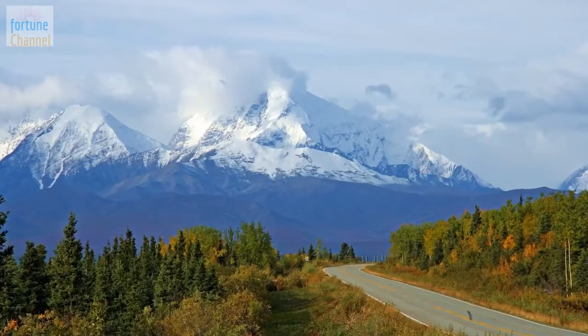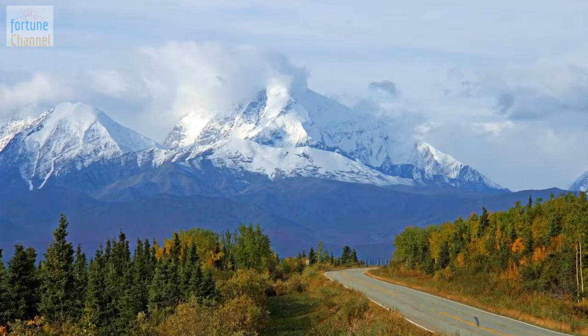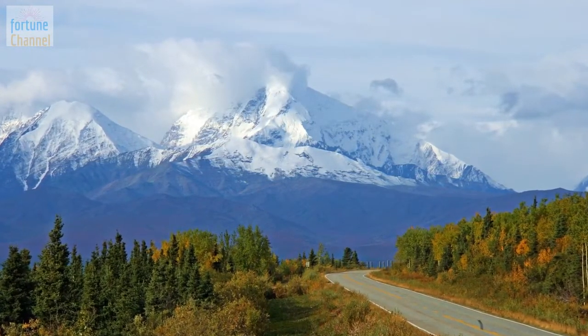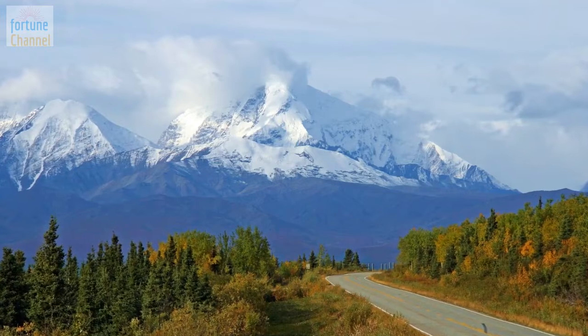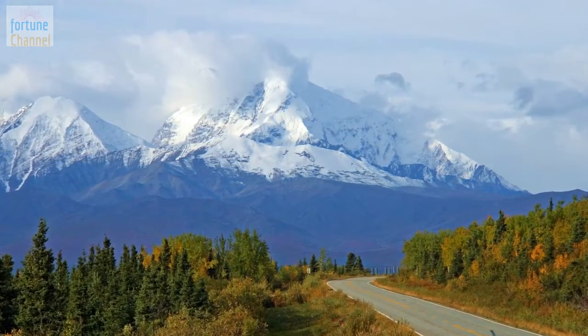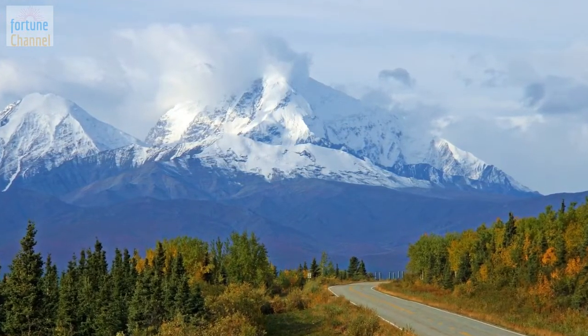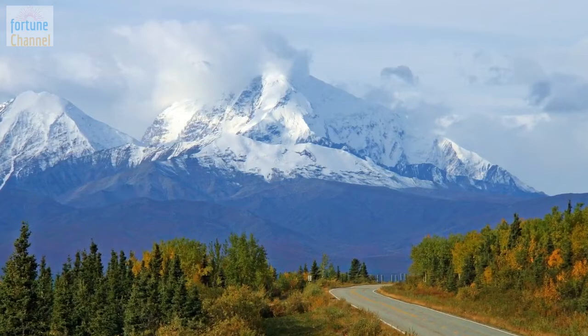Although if traveling by car is more your thing, then there is the Denali Highway. This path goes east-west through the Alaskan Range, with terrain as beautiful as that found in the Denali National Park. You will see breathtaking views and a number of wildlife while on this trip.